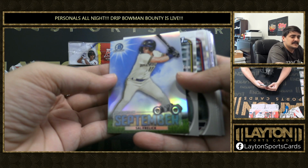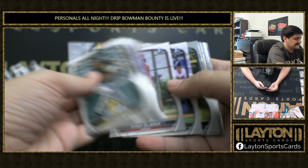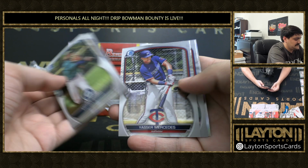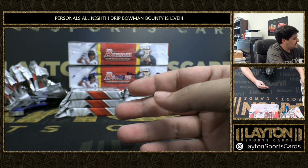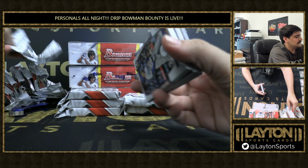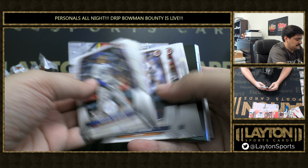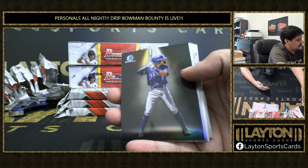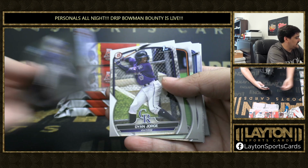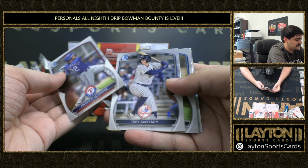Let's keep it going. Sal Frelick on the September insert. Chrome of Michael Arroyo. There's a Blake Chrome. And Benny Montgomery, top 100. There is the spotlights, I believe. Bowman spotlight there. And Mejia. Chromes, Gutierrez, Trey Sweeney.